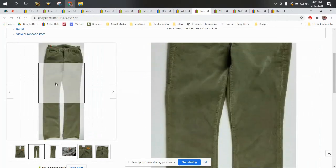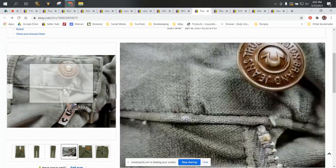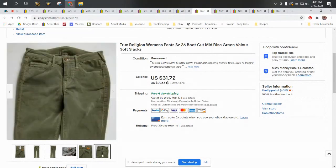I do source their pants when I find them. They do really well. These took a couple of days to sell from being listed. These are velour, so they're really soft and velvety. They don't take that long to sell. In fact, I find that their pants flip faster than their jeans do. They're not as long tail, even though they sell for a little bit less money. So I do keep my eyes peeled for the True Religion pants. I've done well with these velour pants. I've done well with corduroys as well. And I've even done well with kids.